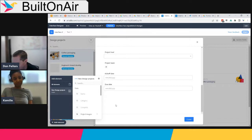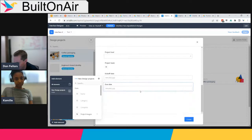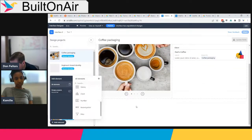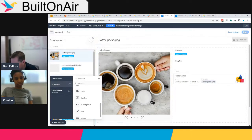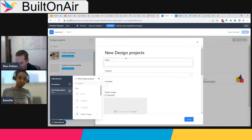Okay, awesome. So now we've got our design project. This is pretty standard for the interface. You can create that, and then let's see, where did it put it? Oh, it's right there. So it automatically adds the plus button for you to click on, and then it would bring up a pop-up for it. So that's the quick way to do it if you're already in this type of interface layout.